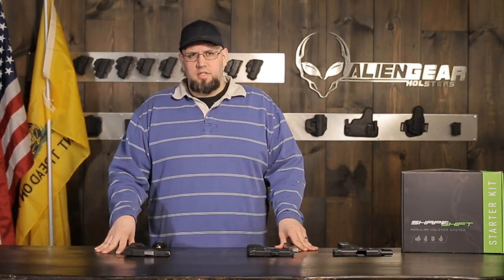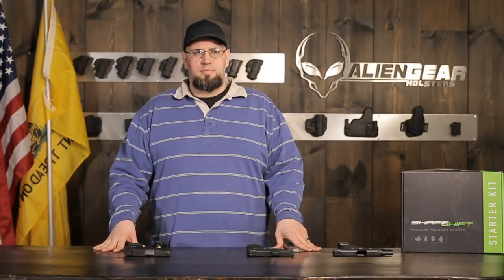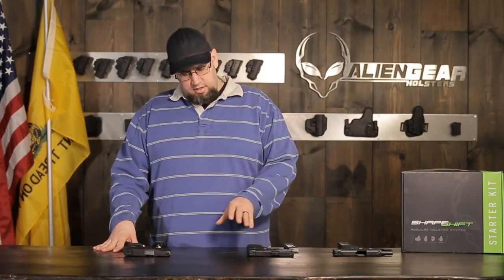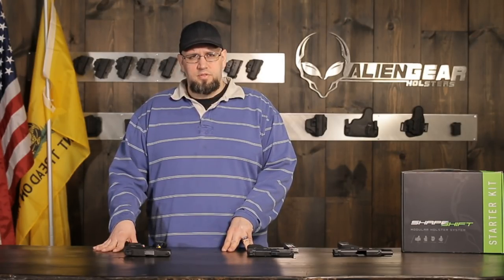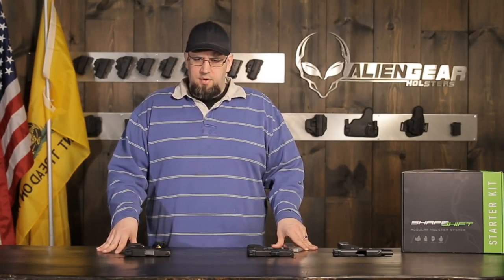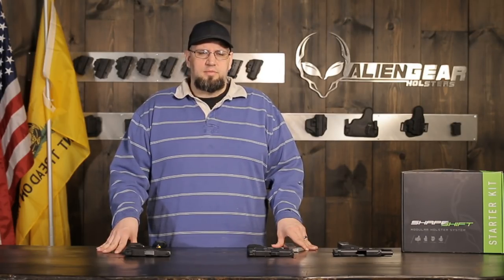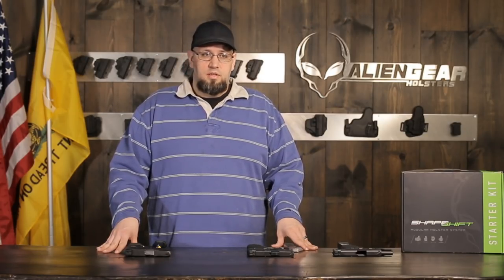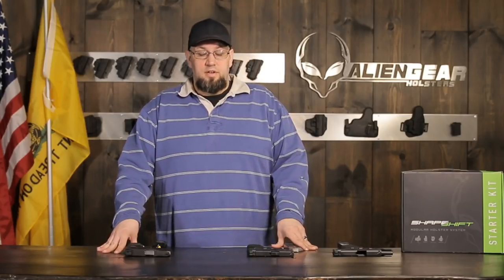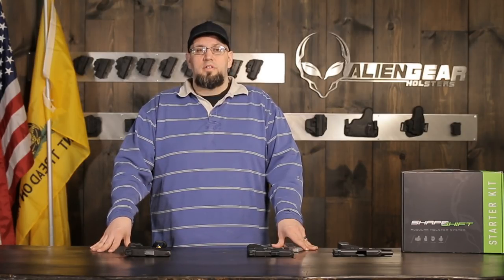The G2, if you look at Taurus's website, MSRP is like $300. If you look at the M&P Shield, MSRP is about $450. That said, you'll find the Shield for anywhere between $350 to $400 in most stores. The G2 anywhere from $199 to about $250 in most stores. So yeah, that's about a $150 to $200 difference. Having experience with both, I don't know that it's necessarily a $200 difference. But then again, your mileage may vary.